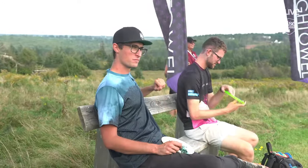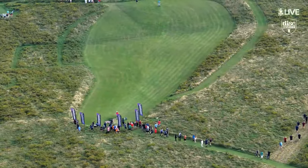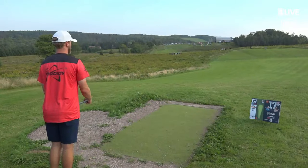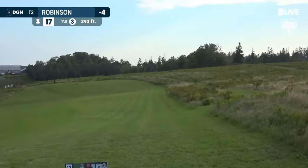But hopefully he can finish up strong on 17 and 18. The whole card has really been playing well. Thomas has let things get away from him a little bit, but I think all three of the guys, Gavin, Isaac, and Eagle, have all played and putted very well today.